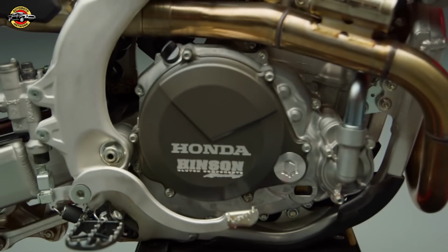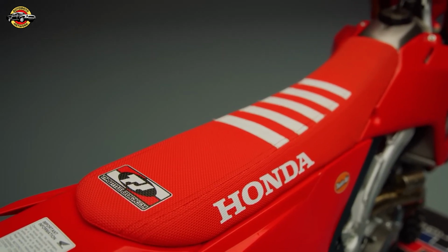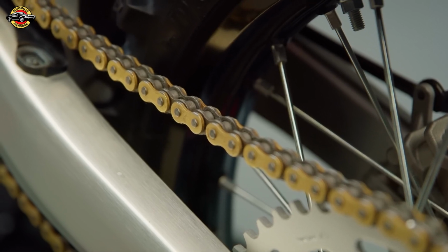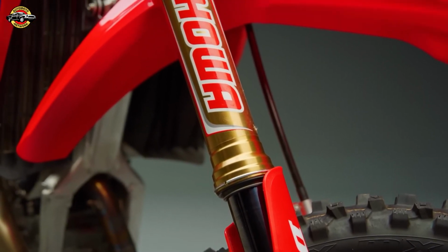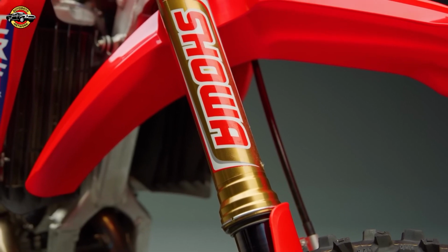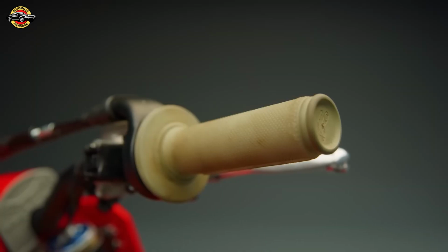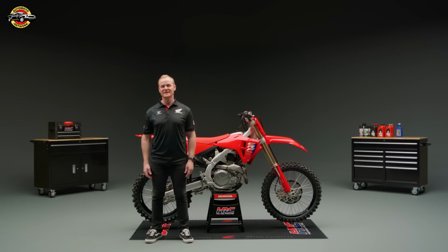Henson clutch basket and cover, throttle jockey seat cover and graphics, DID Dirt Star LTX rims and DM2 gold chain, coated fork tubes, fork legs, and an 18mm shock shaft, dedicated suspension settings, gray metallic triple clamps, Renthal Kevlar grips, and dedicated ignition mapping.